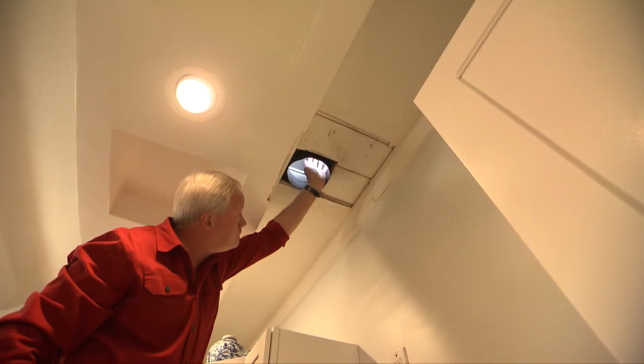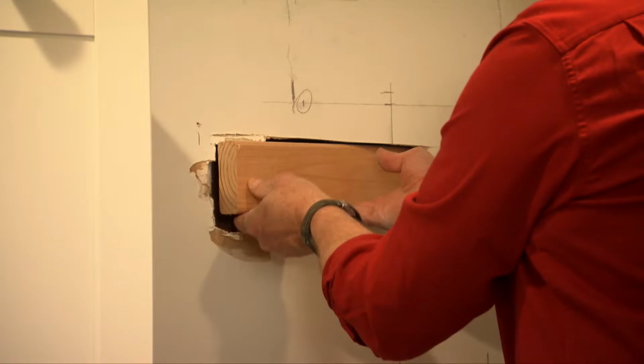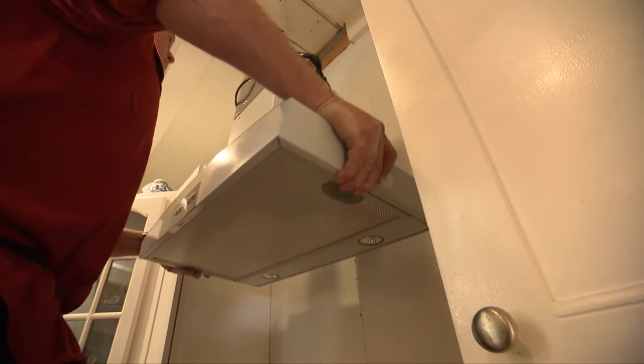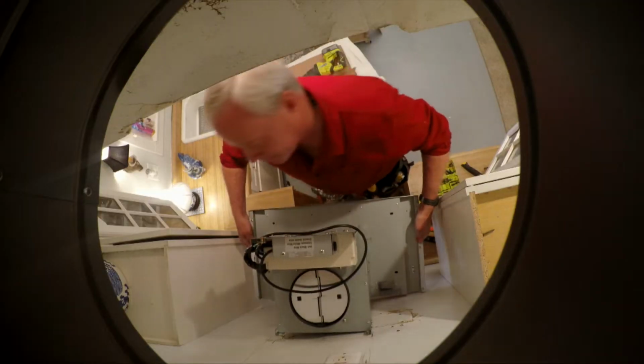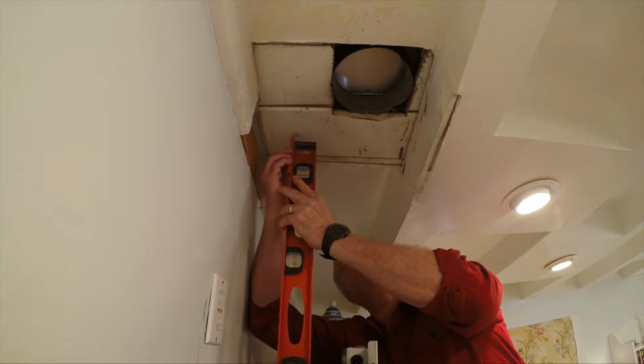You know, we really do have a couple challenges here with this vent hood. First of all, you have to attach it to some studs in the wall. Well, they're not where we need them. So we've got to deal with that by putting some blocking in there. The new blocking allows me to mount the vent hood motor. Then I can figure out exactly where the roof vent needs to be located.